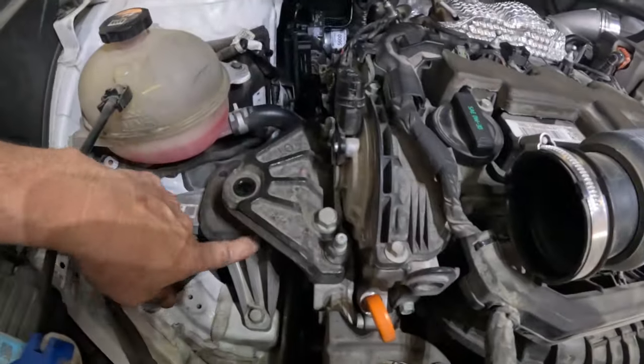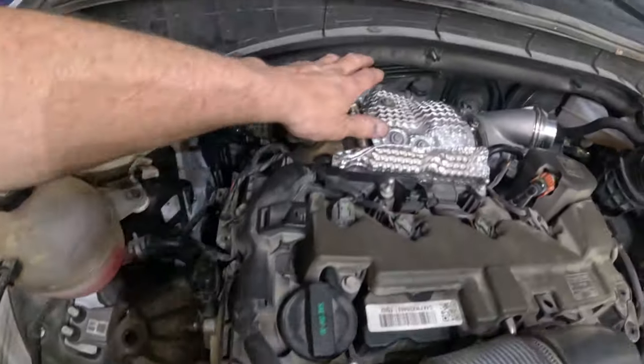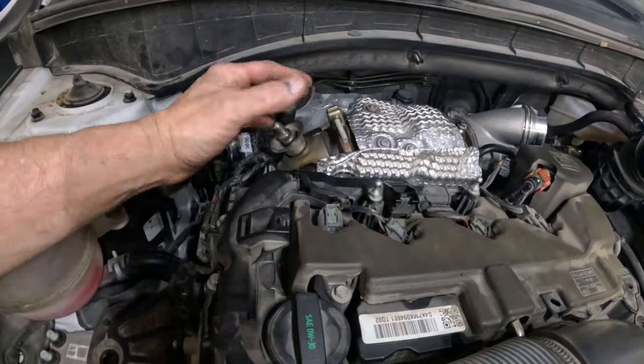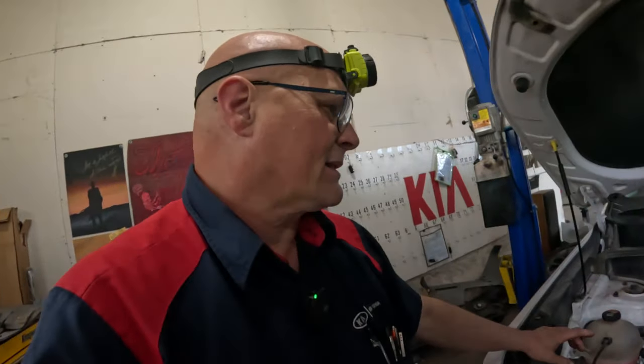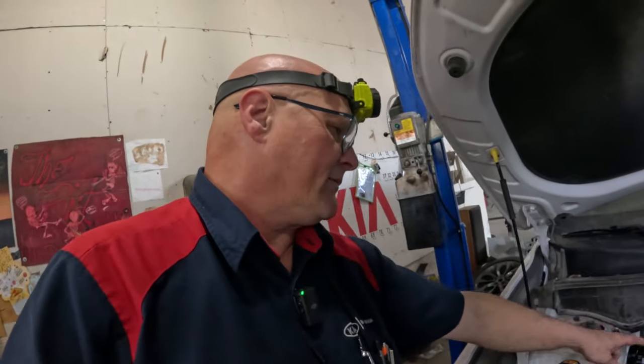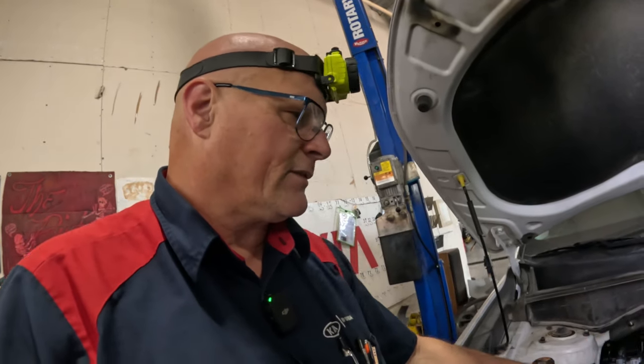And this thing is going to sit down somewhere over here. It's going to come down from here and come back. And it's going to give me, hopefully, the amount of room that I need to get that catalytic converter out. If I can get that catalytic converter out through there, then I can get the turbo out. And hopefully it's going to give me a little bit more room on the bottom. We'll find out. I'm going to pull this over.